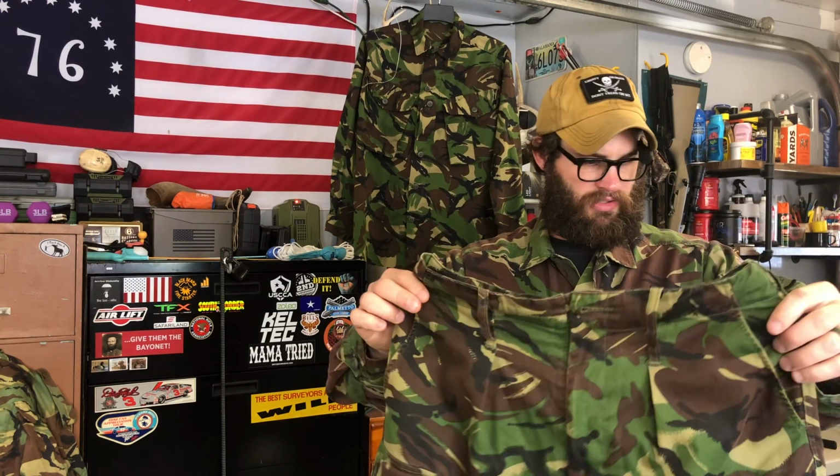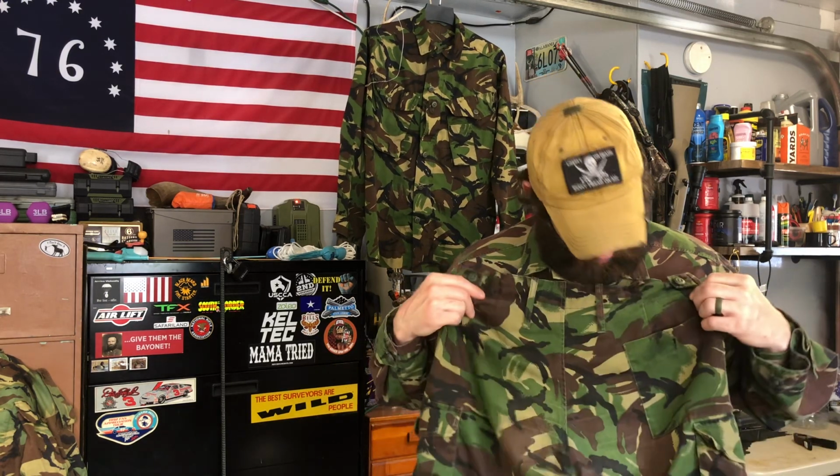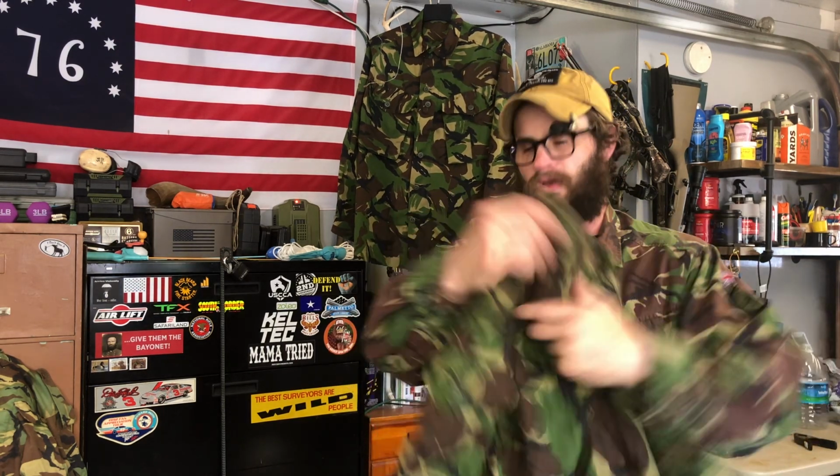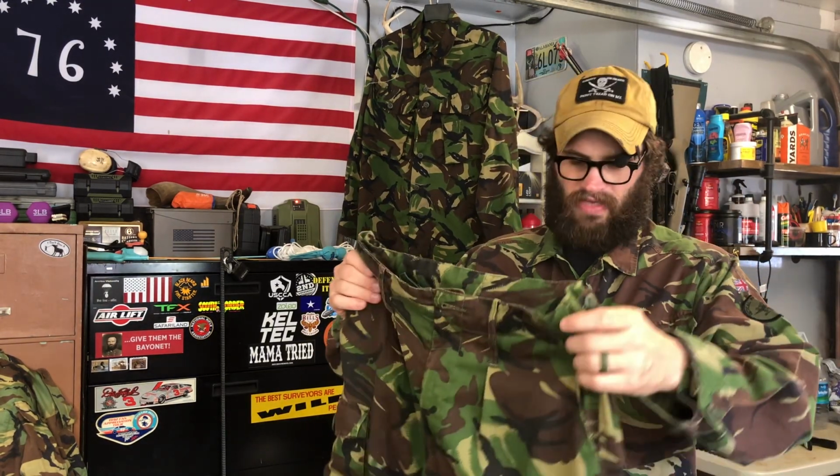One thing that I cannot understand for the life of me, somebody please tell me. I don't know if this is a British thing, a European thing. I have no idea. Why just the one pocket? Why just one pocket? I don't understand. I wear these, and I like to put my cell phone in my back pocket when I'm walking around. So I've got my wallet in this one, and then I've got nowhere to put my cell phone. So I may have to add one.